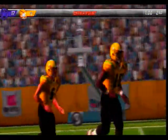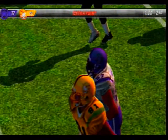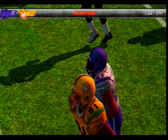Attempt is good. That's 14 unanswered points. These guys are really starting to get the momentum going in their favor.